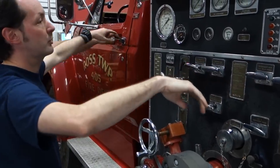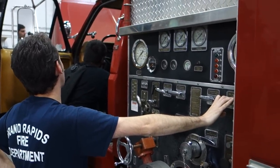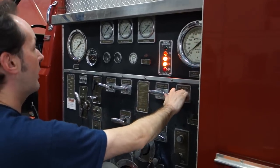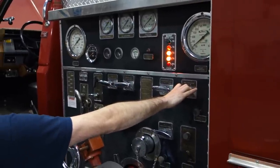Hit the master switch. Black switch up above where the radio would be. There you go. Alright, yeah, we're still only at half full, so we're cool there. See, all you need to do is watch that back off.